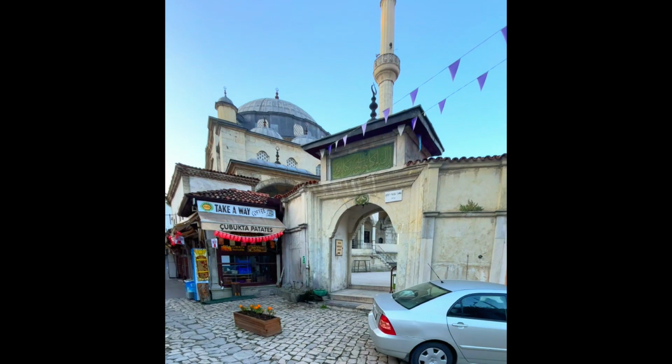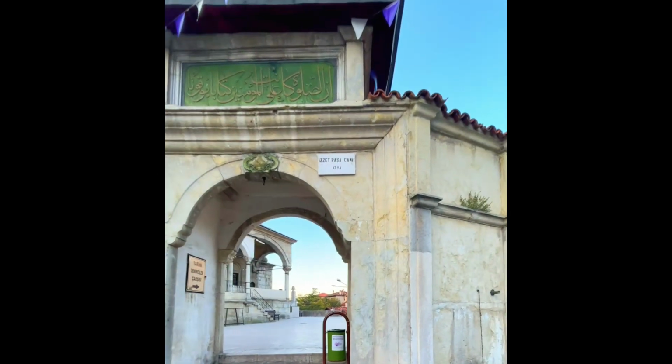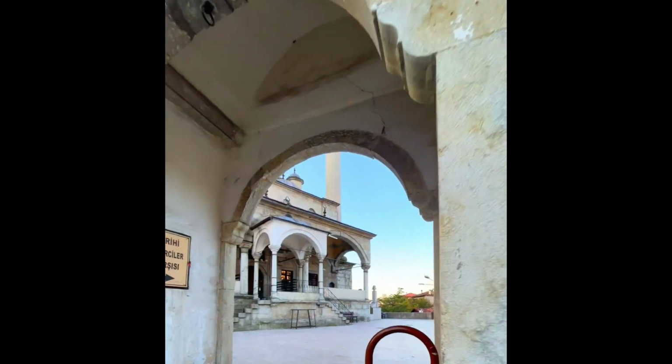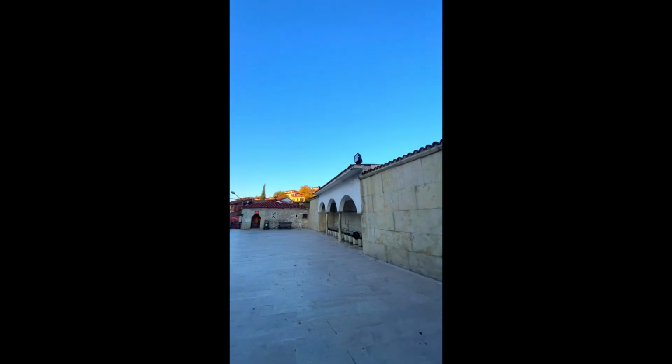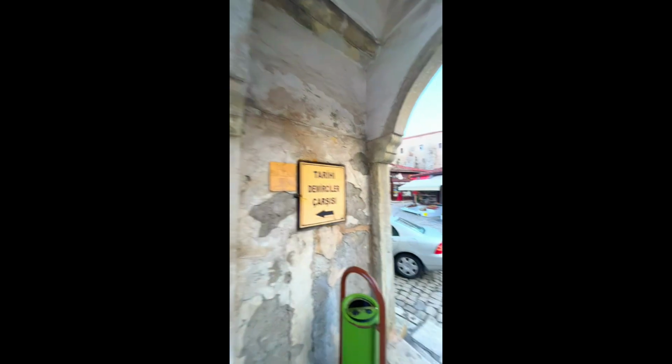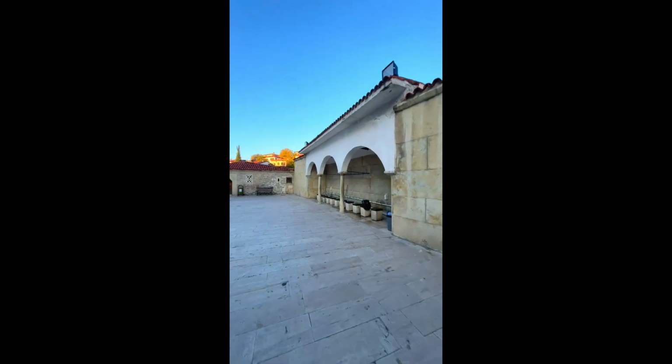So we can see the gate of Izzet Mehmet Pasha Mosque. Now I'm going to get inside it. Izzet Pasha was also a Grand Vizier to the Ottoman Empire twice, and he was born in Safranbolu. This mosque was constructed in 1794. Compared to the last mosque we have seen, this is very spacious and the courtyard is huge. Before getting inside, let me show you what it looks like from the courtyard. I'm going to show you the surroundings of this mosque.